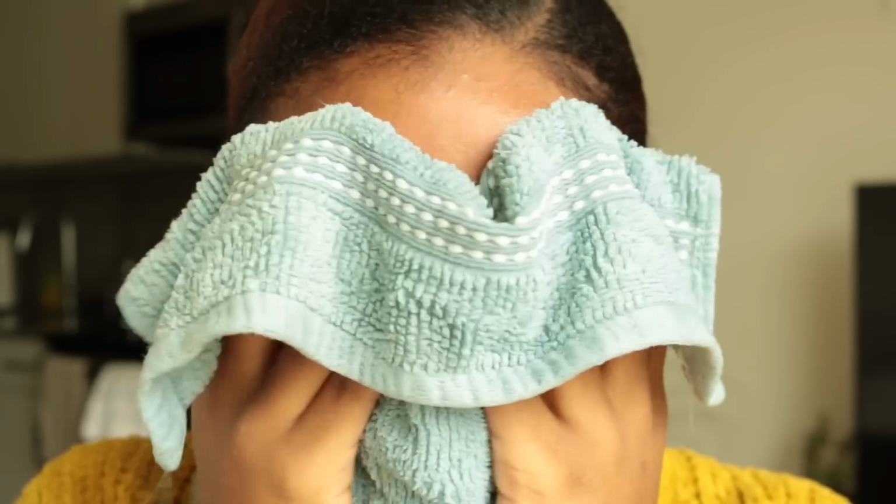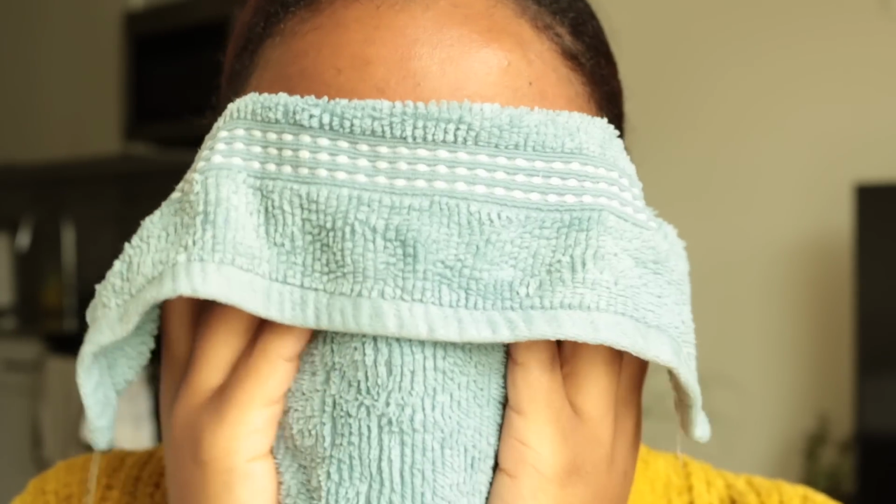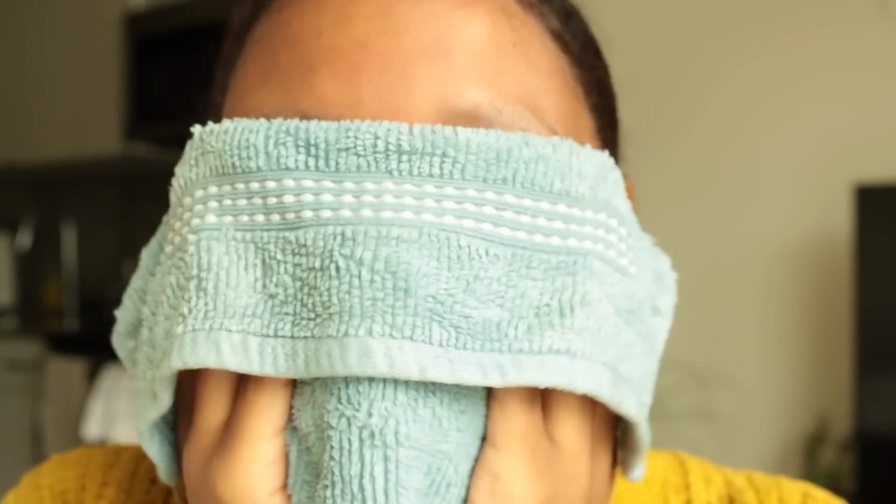So I used this rag and pretty warm water to get the mask off of my neck and face. It is so smooth, and look how tight it is. Plump but tight, moisturized. When I say my pores are snatched, you guys, they're very, very minimal. My breakouts even feel a little bit better than before.